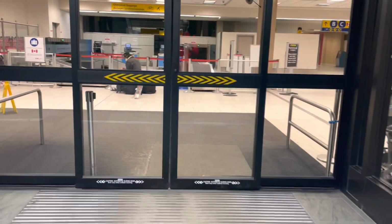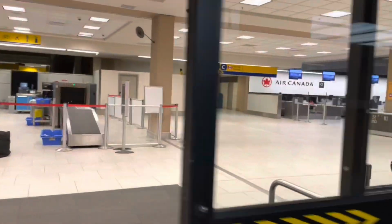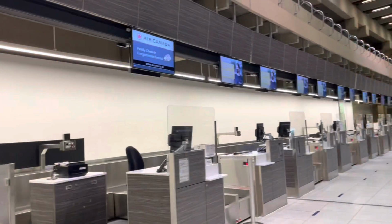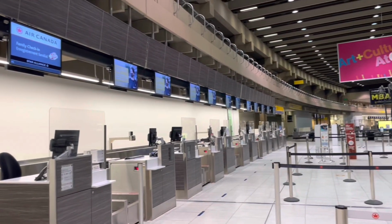Now, I've really been looking forward to flying Air Canada's 737 MAX, as I want to see how their brand new domestic product stacks up to the older domestic products on the A320s, which I am quite fond of. Although first, let's talk about the experience on the ground.